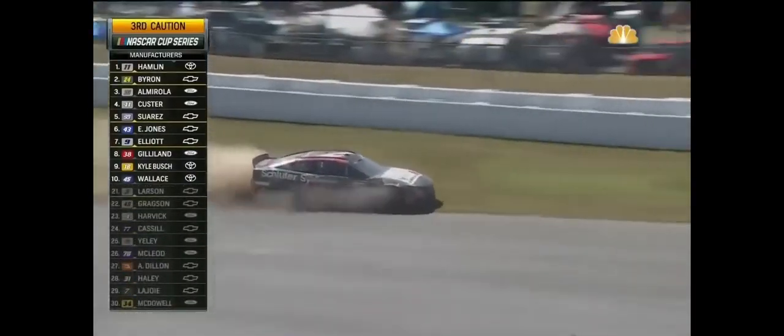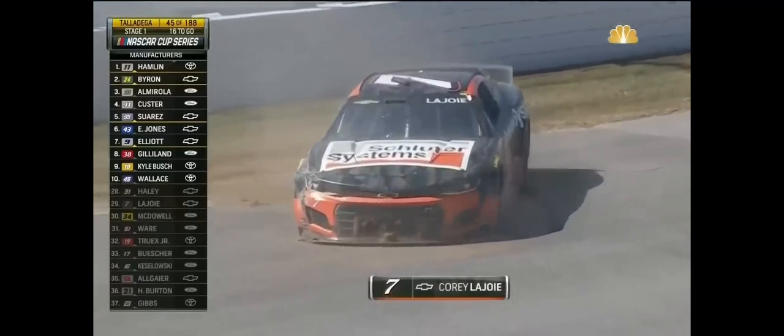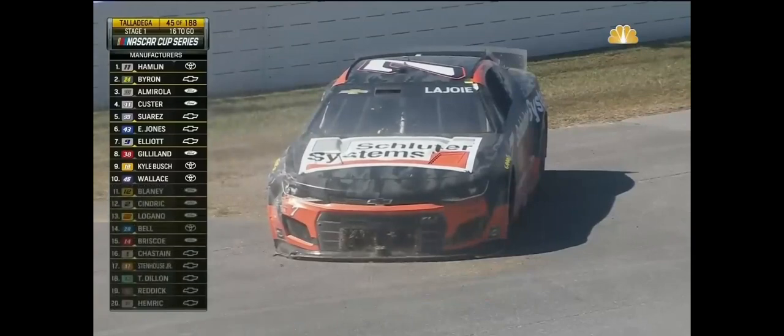The caution has come out now for the 3rd time, and this time it's the 7. Looks like Corey LaJoie with an issue, and he's going to slide into the wall, had a lot of damage to the right side of that car. Yeah, the whole right side is destroyed. He was running in the 2nd pack, about 9 seconds behind the leaders. So I'm not sure if there was contact that forced him into the wall, or perhaps... Right front. The right front's down. You heard him say he cut a right front. I saw the right front's down on it.